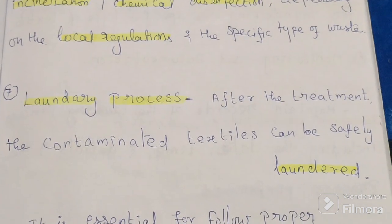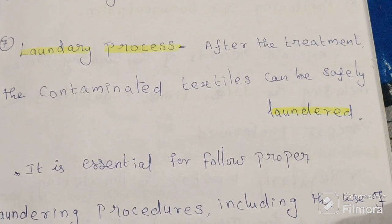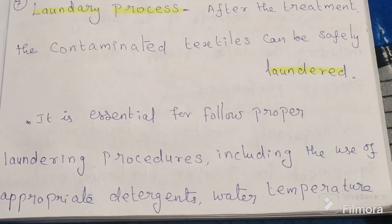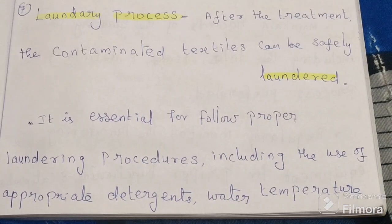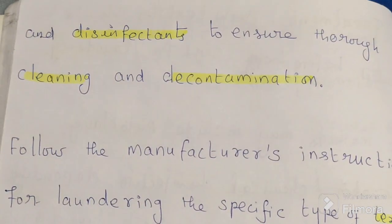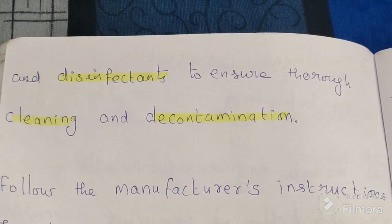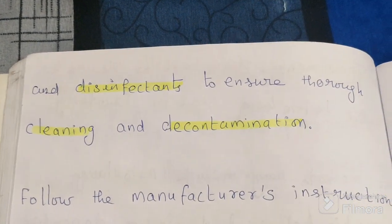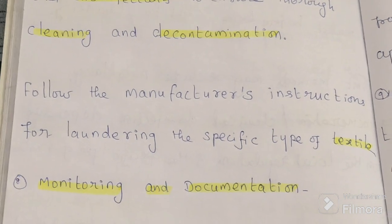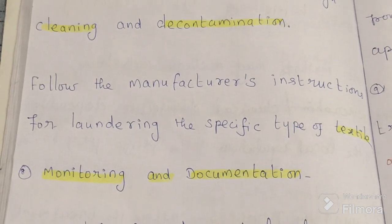Next key factor, laundry process. After the treatment, the contaminated textiles can be safely laundered. It is essential to follow proper laundering procedures, including the use of appropriate detergent, water temperature and disinfectant to ensure thorough cleaning and decontamination. Follow the manufacturer instructions for laundering the specific type of textile.